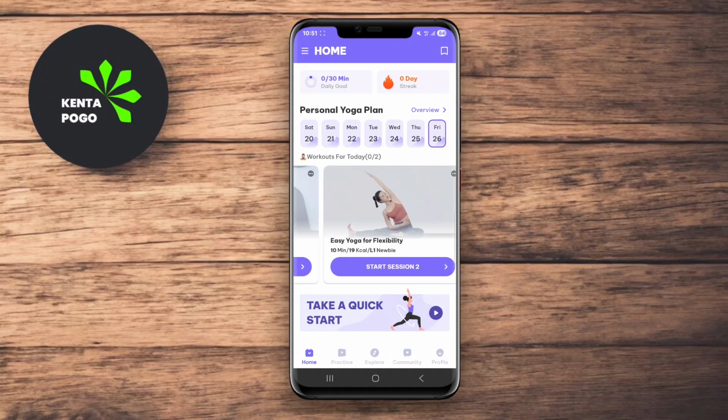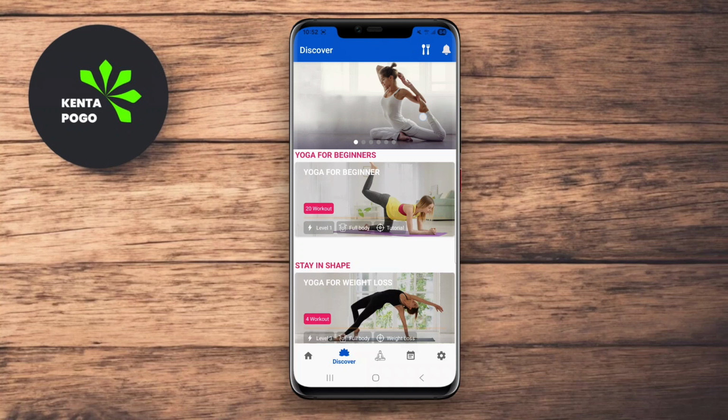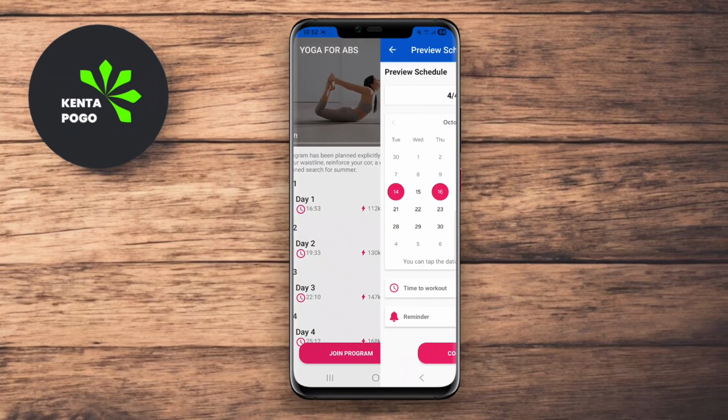Today we're exploring the best daily yoga apps for Android that can help you strengthen your practice and find your inner peace. If you're ready to enhance your yoga journey, let's get started.